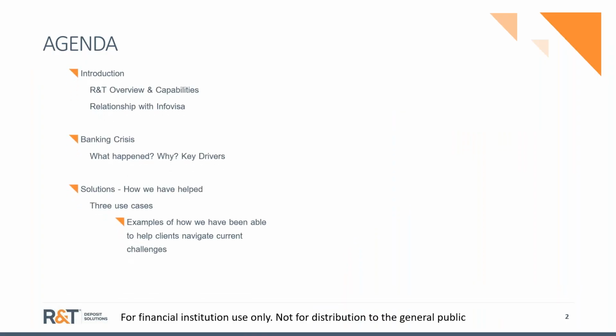For our agenda, we'll touch a little bit on our capabilities, a little overview. Josh did a nice job of that already, but there are a few updates from the last year that I'd like to highlight. Then moving on, we're going to talk about the banking crisis, spending some time on what happened, but because a lot of that information is readily available, we want to spend more time on why it happened, what's unique about that, and then what that means going forward for various stakeholders.